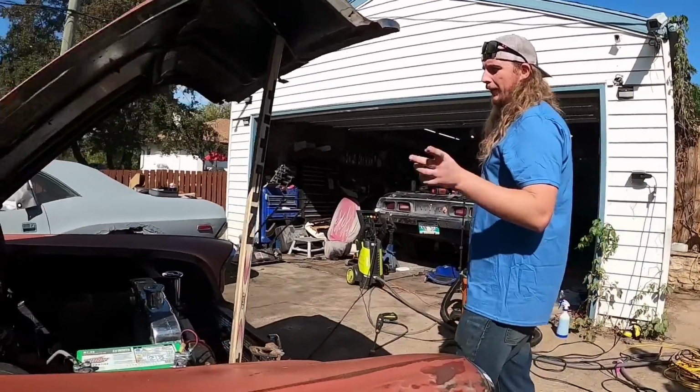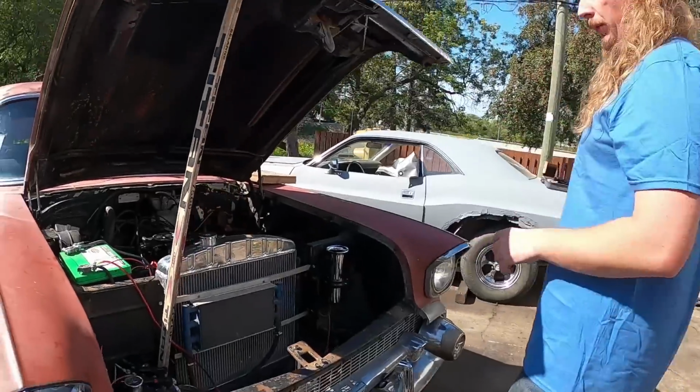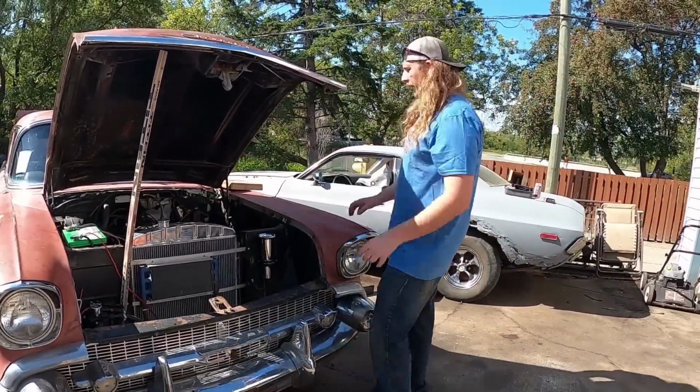Front end seems decent. It might need the odd thing. This isn't a perfectly ready to go car, but it's a hell of a good start, and it's a good running and driving unit.